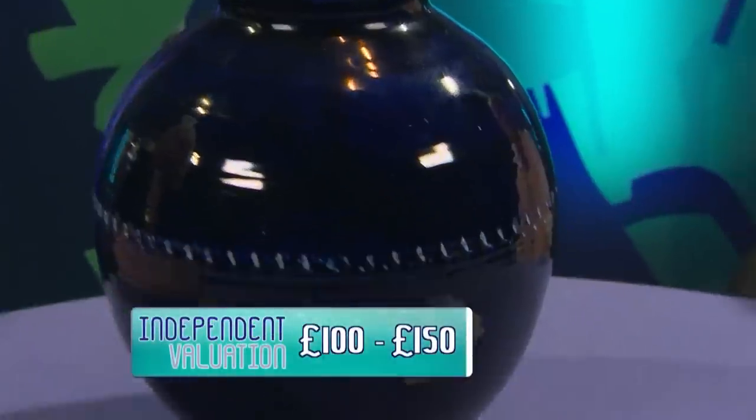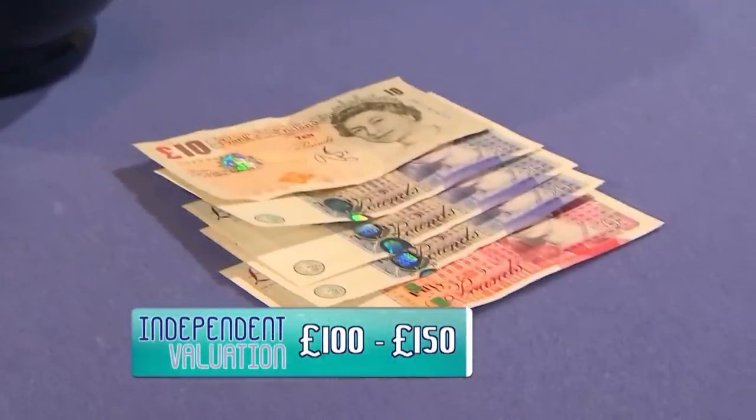120 on the table, Barbara, and we've got some help around the corner. Well, I've just run down to speak to our valuers, and they are saying 100 to 150. 120 is on the table. Is that it? Can we push you for another tenner? I think fair enough. I'll put the other tenner in.